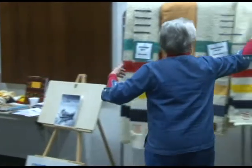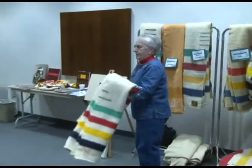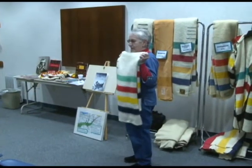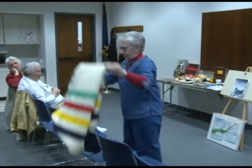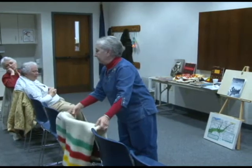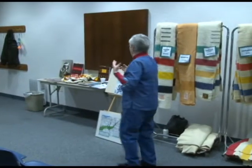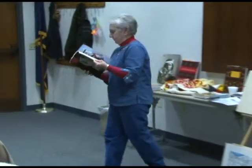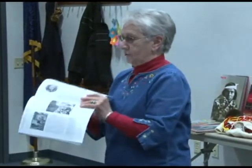This one is Hudson Bay, a point and a half. This is for a little, probably an infant. And the half point I find to be kind of interesting, too. I'm going to put this here. The half point could have been an imperfect pelt, but more than likely it was worth, let's see here, a token, what they call their trading tokens.